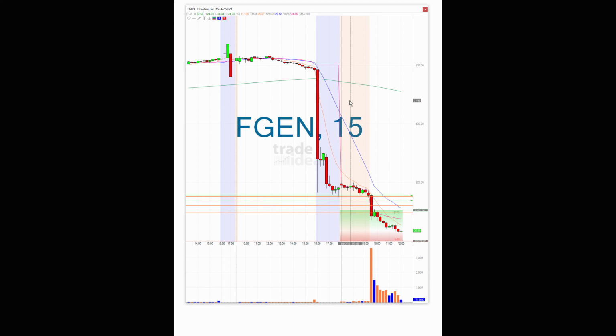Normally, I don't focus in the stock of the day series that I've been doing on short plays, but man, oh man, you could not resist this one. So, if you don't know what happened, this is FGen. I didn't see this actually after hours yesterday. That mauve area is the after hours. The pink area here is the pre-market.